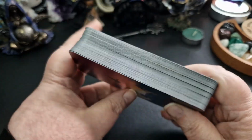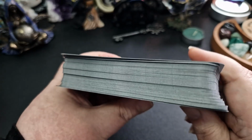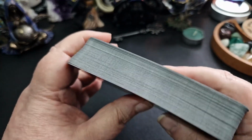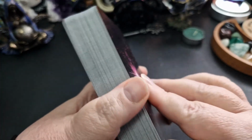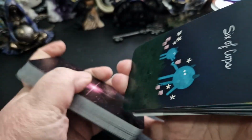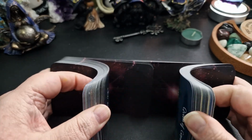Because they are 310 GSM, this is not a thick deck. The cards are very flexible. Having said that about the 310 GSM, I just want to repeat again that these are black core and they're casino grade. So these will last a long time. They're going to hold up. So let's see. Nice and flexible.